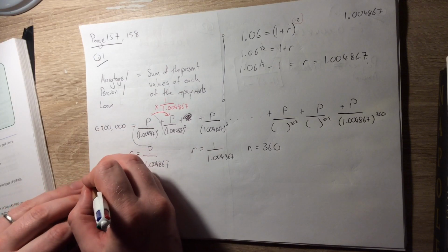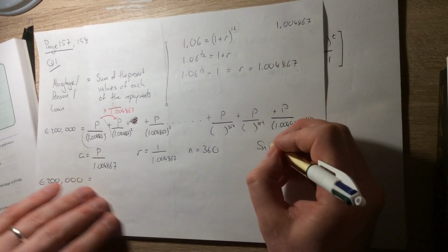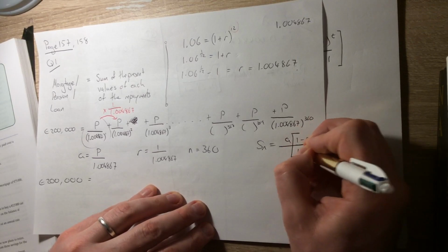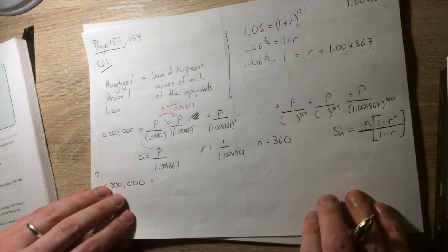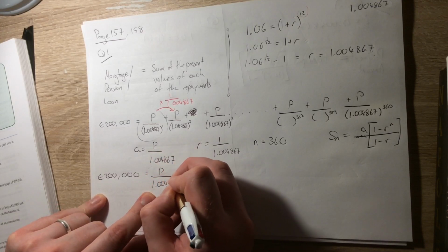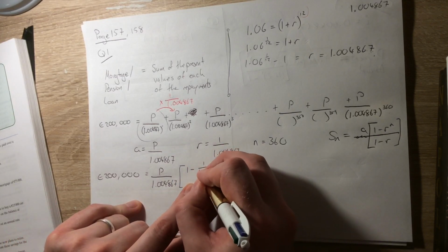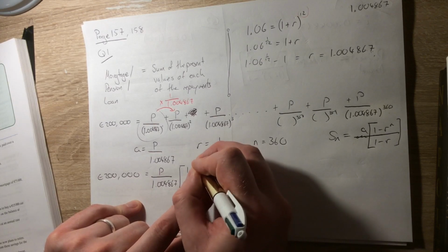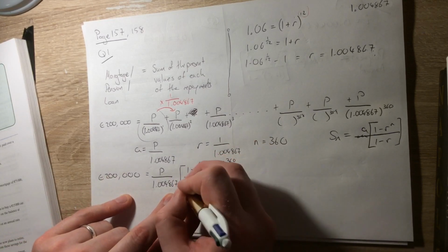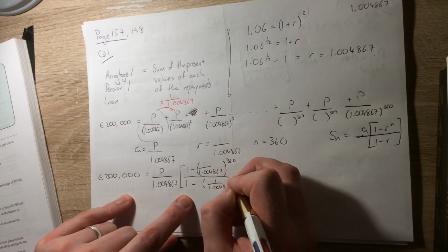So that equation can be rewritten as 200,000 equals, remember, the sum of a geometric series formula, a times (1 minus r to the n) over (1 minus r). So for us, a is P over 1.004867, times 1 minus (1 over 1.004867) to the power of 360, all divided by 1 minus 1 over 1.004867.